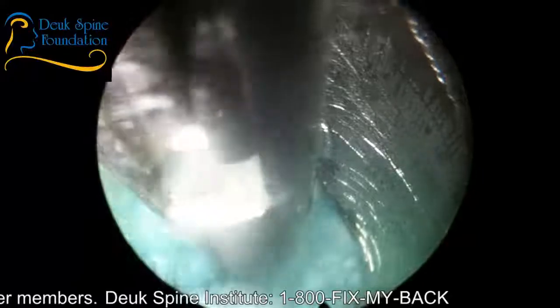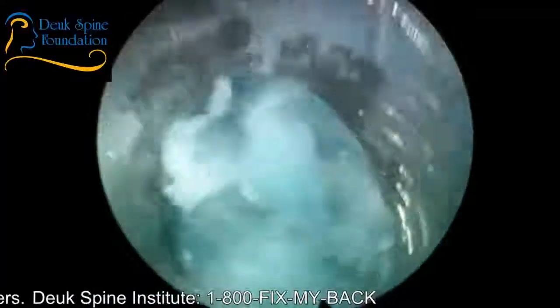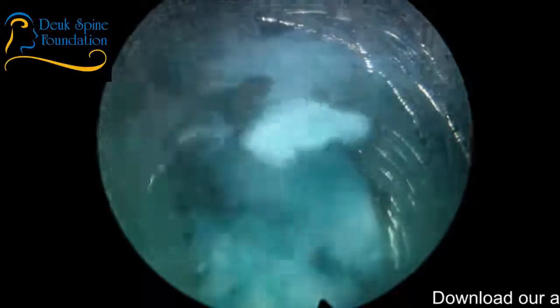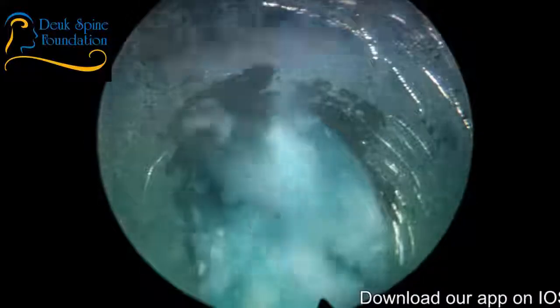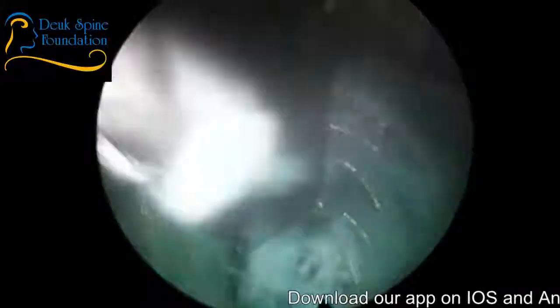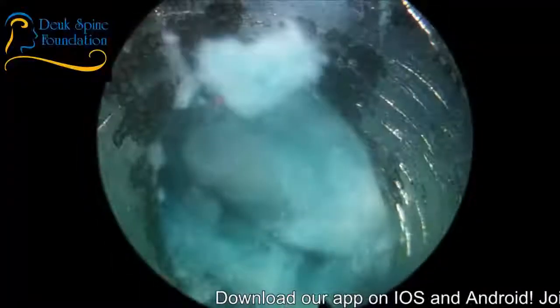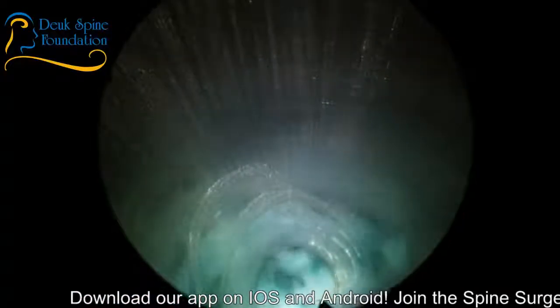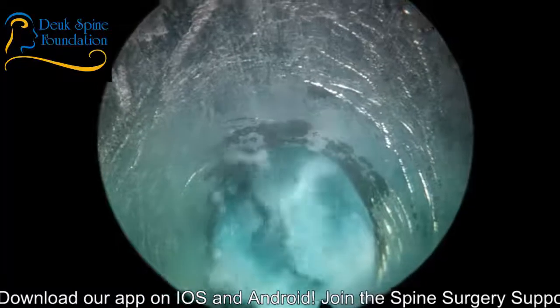All right. These are all fragments of herniation I'm teasing out. I'm going to have to do some teasing on this one because the herniated fragments that I'm most interested in are really towards the middle. And I'm going to have to work my way over there to get them out. There's a lot of pieces of disc herniation. Okay. Let's get started with the laser.